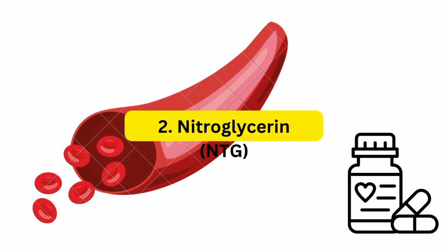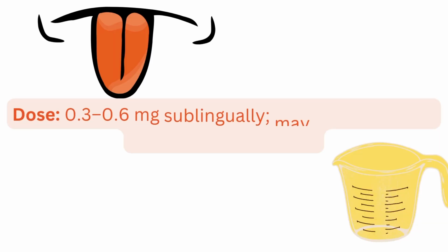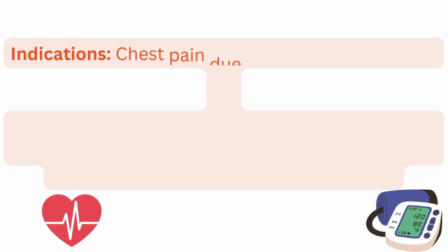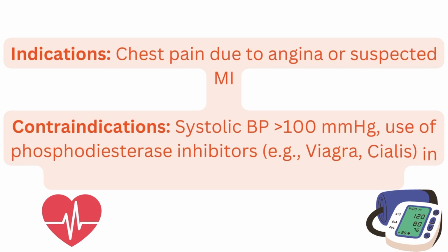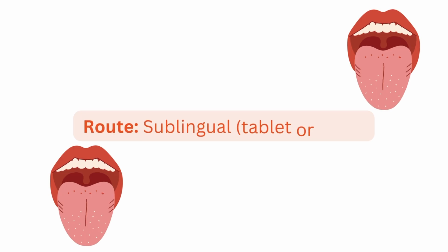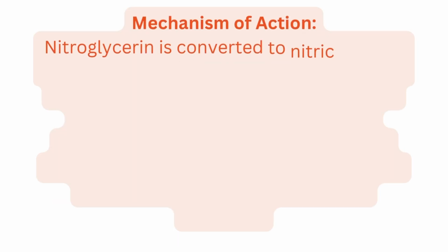Now let's go on to nitroglycerin. The dose is 0.3 to 0.6 milligrams sublingually, and you may repeat every 5 minutes with a maximum of 3 doses. Give nitro if there's chest pain due to angina or suspected myocardial infarction. Do not give if the systolic blood pressure is greater than 100, erectile dysfunction pills have been used within the past 24 hours, or if there's a head injury or suspected stroke. This is given sublingually in a tablet or spray which is underneath the tongue.